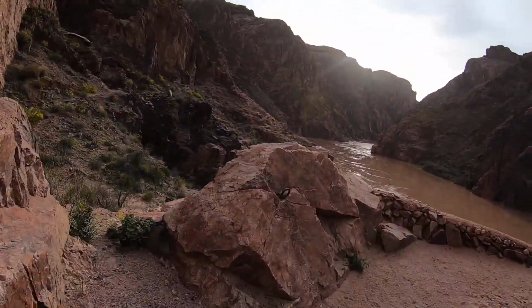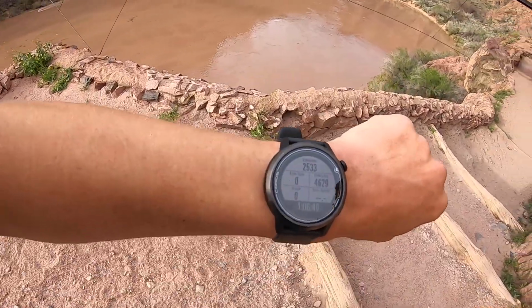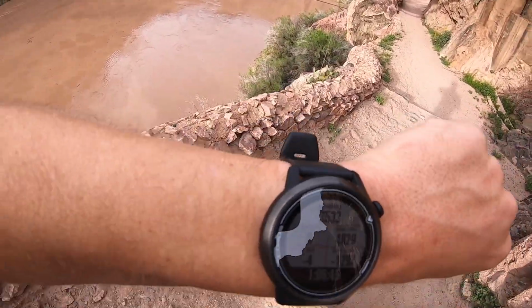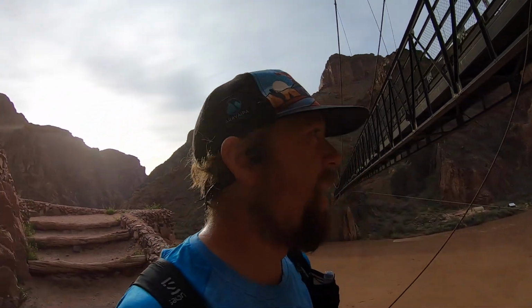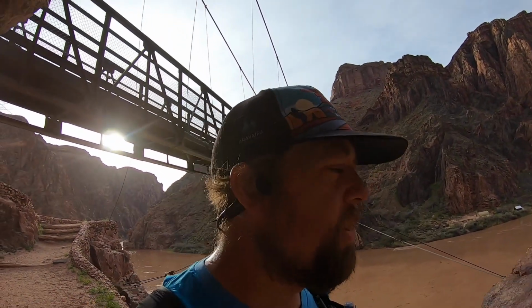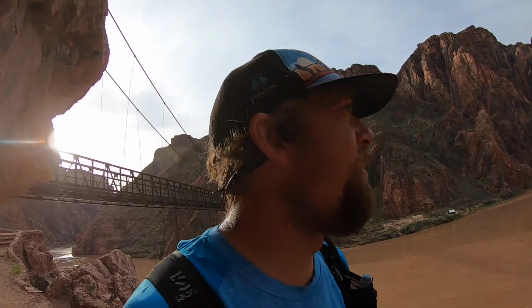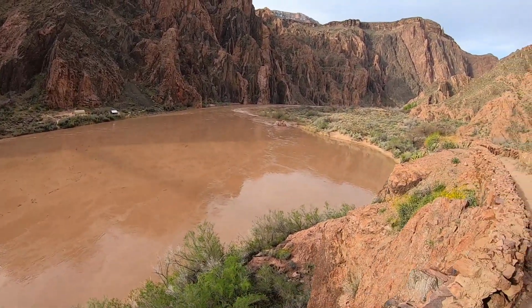Just for good measure, elevation loss, 4,629 feet. Elevation gain, 0. But today we're doing 2 climbs, so instead of having to climb 4,600 feet, it's actually gonna be closer to 11,000 feet. So we got a lot of climbing to do today, but so far, so good.